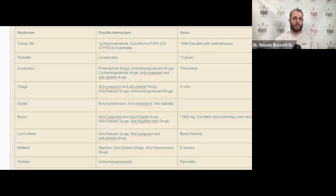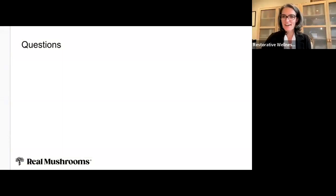Mushroom side effect chart, I'll leave this in your notes for you, and you can just go over that. There's a lot of theoretical interactions with mushrooms. A lot of them haven't played out clinically, I've seen, but there are things to consider. So I think that's probably a good time to shut it down just a touch and go into the chat here. This is fantastic.